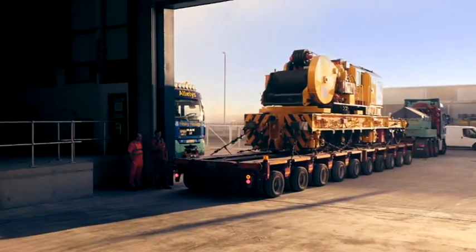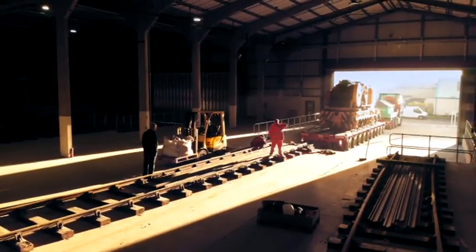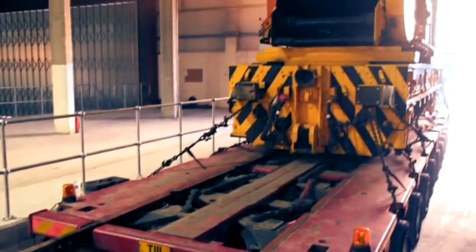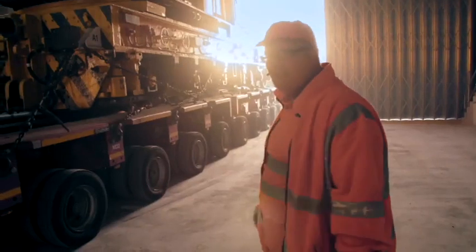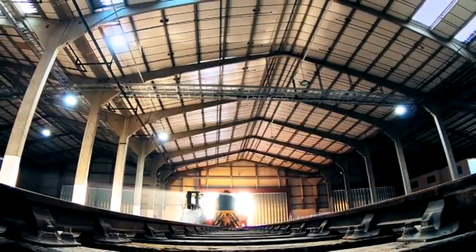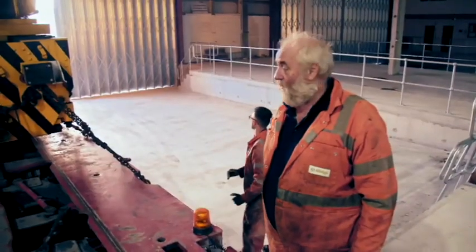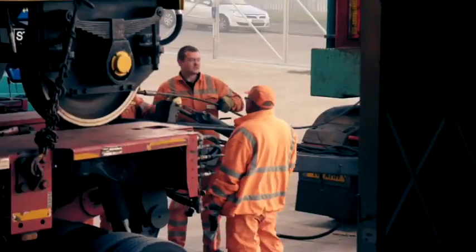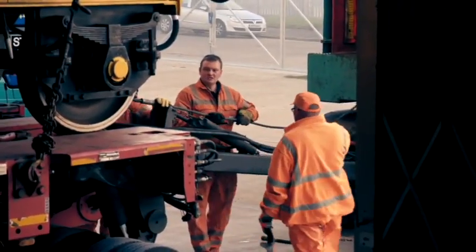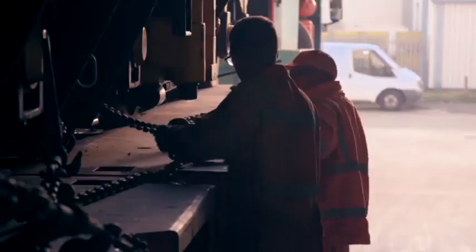One crane section down, one much heavier piece to go. It's going to be unloaded in exactly the same way, but because it's so heavy, until we start moving it, we won't really know what it's going to do. It's slightly downhill, so the forklift hopefully will pull it. We'll have a winch on the other arm in case it rolls away. Now for the moment of truth.